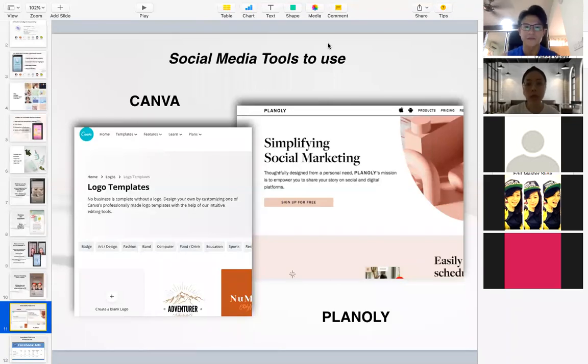Is Canva free? They have a free version, but for me, I use the paid version because it gives you more templates and more stickers. For me, I look at it as part of investment in the business, part of expenses. So you pay for Canva, right? Yeah, I pay. So how much do you spend for a business like that?